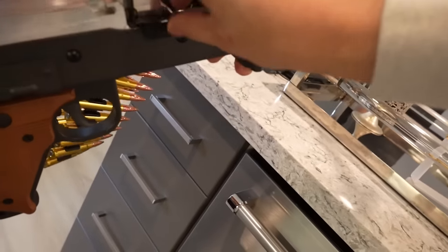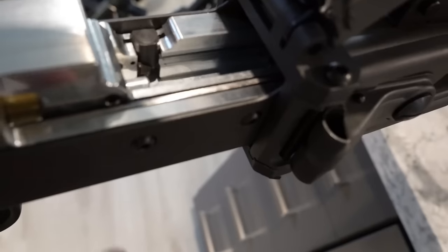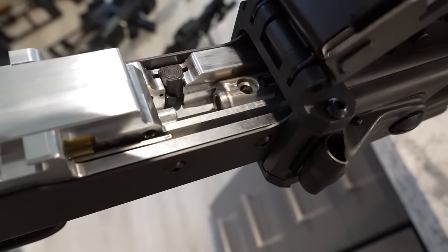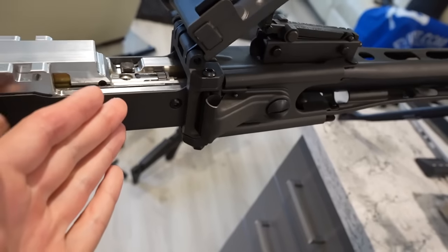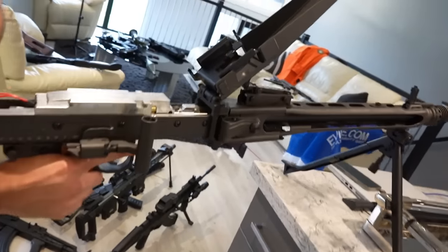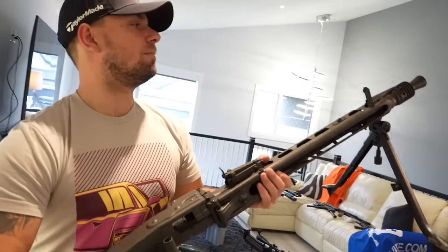So if we lift up here, what we're trying to say is if you pull the charging handle, you should see here that the hop-up and the inner barrel will actually come back. And if you pull it all the way back, it'll lock. And you can see that one button here. I'm not going to press it, but if you hit that button, the barrel and the hop-up will go back into the outer barrel, and then you can pull the lever here, and the whole barrel assembly will come out, just like the real thing. And that's so freaking cool.